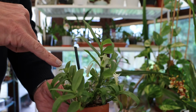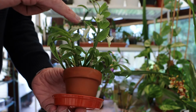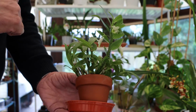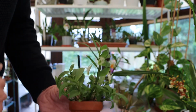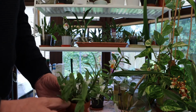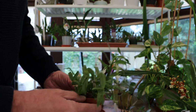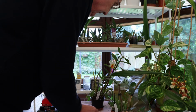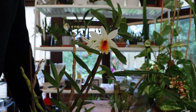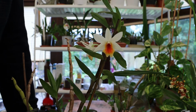But we've got a number of new growths coming, so again this is a very happy plant, and there's more buds coming on this one. So there's 3 flowers out, there's 4 more buds that I can see coming. So I'm very, very pleased with that. Got that one from Burnham's in 2019. Probably one of the prettiest ones I've got, I think.